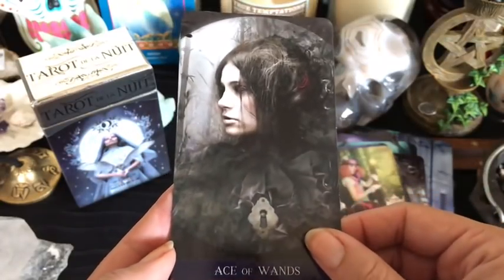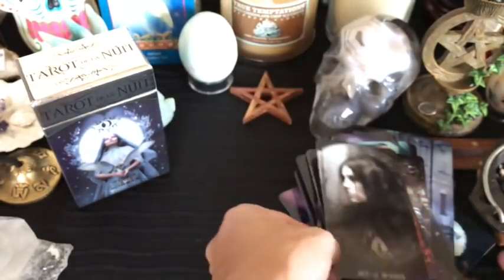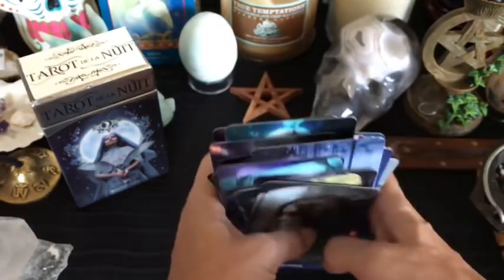And actually, I pulled this card today for my peeps over on Patreon. Okay, so let's put these cards back together here.